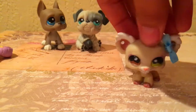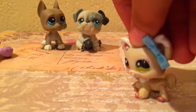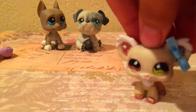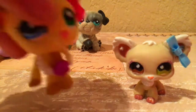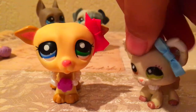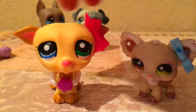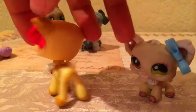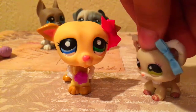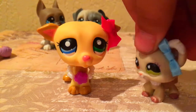The last one is Faith, which I'm thinking of putting in as my new mascot, but it's up to you guys. Put in the comments if you like her better than Mysti. Of course, I put a necklace and a bell on her to make her look pretty. I've always been wanting her. She's a beautiful greyhound, and I like pit bulls and greyhounds, but they don't have a pit bull, sadly.